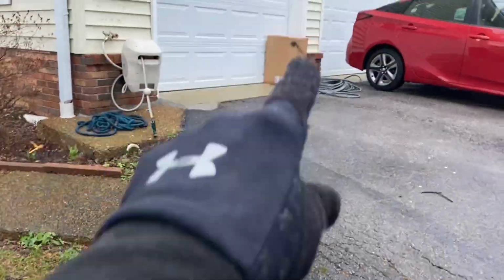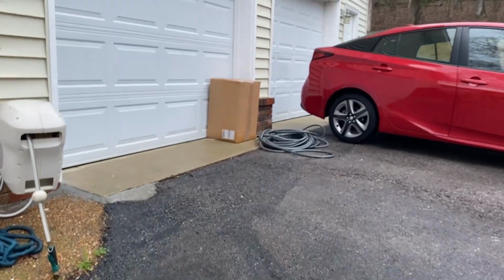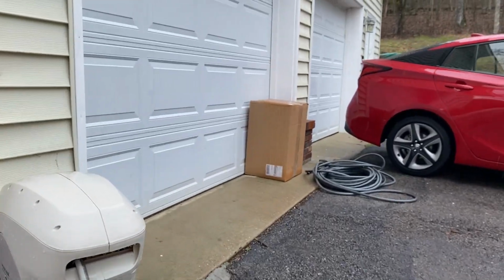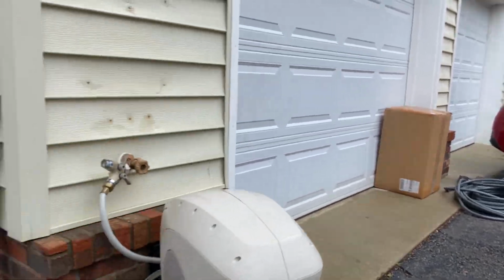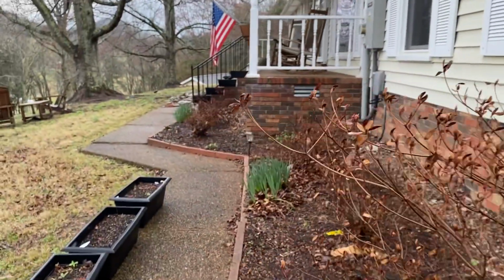Got a big box of Pro Mix there to do all my starting, and it was too heavy for me to get into the garage, so it's just getting rained on.